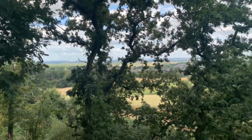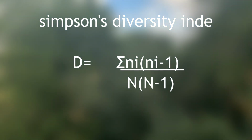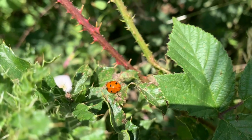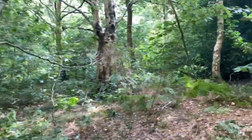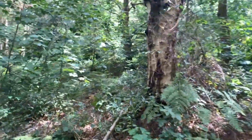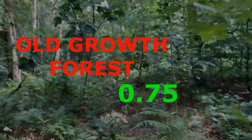Using the data gathered with this method, it is possible to calculate an index of diversity which takes into account the number of different species and the population of each species to create a ranking system that rewards a truly balanced ecosystem, with healthy populations of several different species. This index of diversity results in a value between 0 and 1, where 0 is an environment with just one native species, and 1 would be theoretically infinitely diverse. Using this scale, the old growth forest of the Outwoods scores a respectable 0.75.